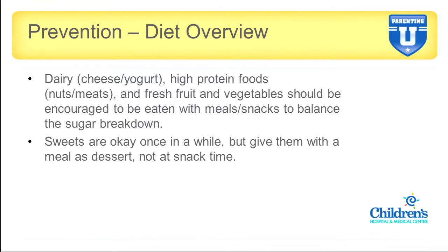So if you are one that has dried fruit for a snack, mix it in with some of your high protein snacks like peanuts. Those proteins will stimulate the salivary flow and help the body clear it. If you're going to have crackers or those high starchy foods, mix it with the cheeses, and that'll also help clean the teeth. Sweets, obviously, are going to be okay once in a while, but we want to get away from giving them at high frequency, like snack times.